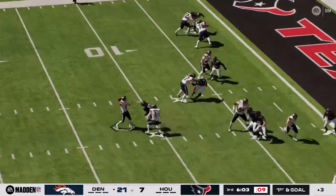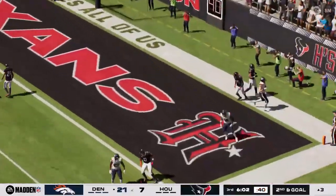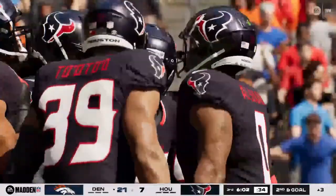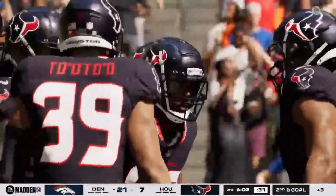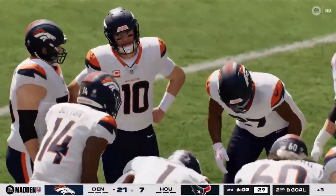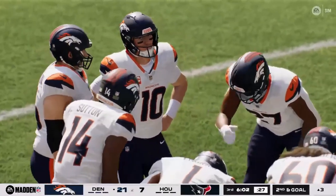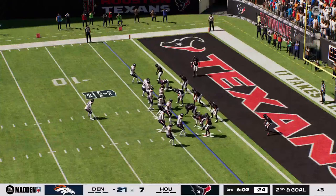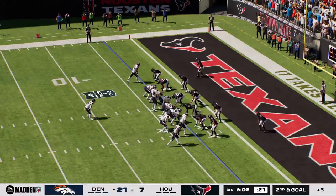Off the bootleg, here's Nix. That one thrown away from the pocket. The officials kind of looking at each other, but they'll say there was a receiver in the area, so no penalty, just an incomplete pass. They'll go again from the 3 here on 2nd and goal.